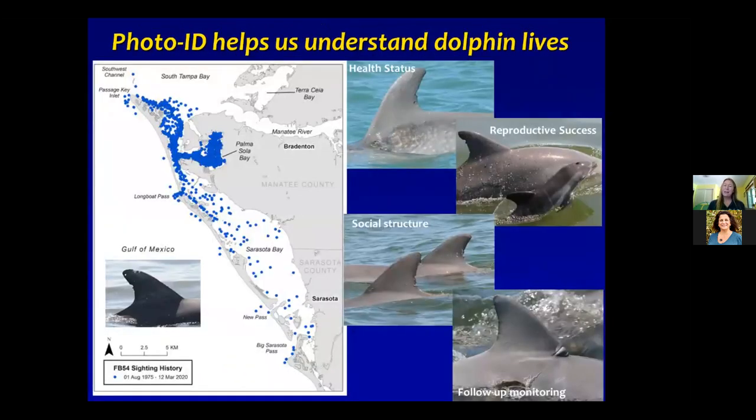And in addition to helping us identify these animals, photo ID really helps us understand dolphin lives. So FB54, that 50-year-old dolphin I showed you in the video at the beginning, she's been seen I think over 1,200 times by our program. And this is a snapshot of all of her sightings from 1975 through about a year ago, March of 2020, in Sarasota Bay. And you can see that she uses quite a bit of the range, but she tends to focus on this northern part. For those of you unfamiliar with this part of the coast, this is Anna Maria Island here and South Tampa Bay. So she really favors some of these inshore waters just inside Anna Maria Island.